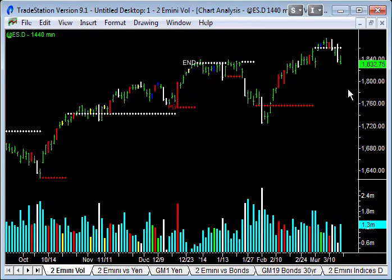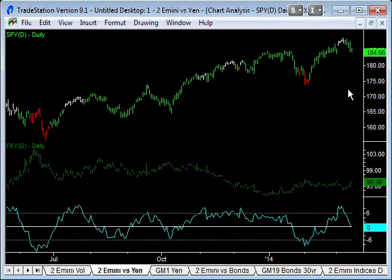So that's what I'm looking for, and it's driven not only by the news out of Crimea, but other things happening. We've been talking about the yen carry trade unwinding, and this is a very useful oscillator that looks at overbought and oversold of the E-mini versus the yen. You can get the code for this oscillator. It's on the website. It's free.